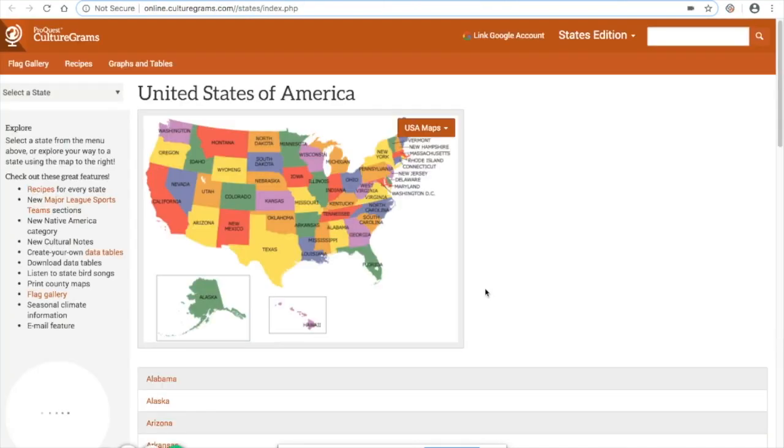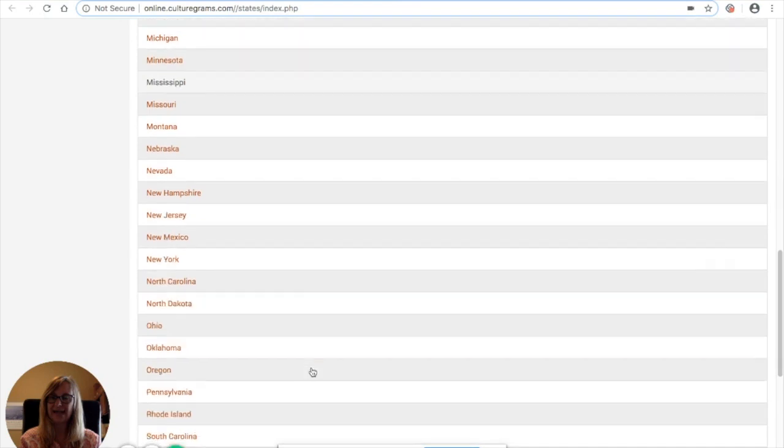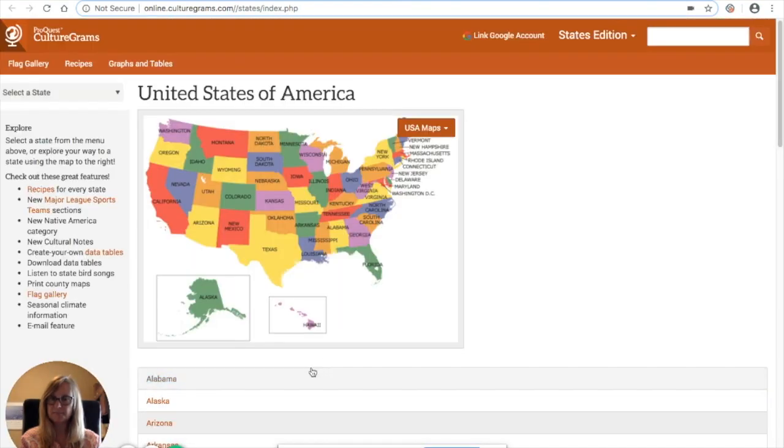Now that's exactly what will happen if you're logging on from school on the district Wi-Fi. The page will just open. Logging in from home, you will be prompted to enter a username and password, so I will include those in the links. From the landing page, there are 3 ways to access information. You can click on any state in the map. You can scroll down and click on any state in the alphabetical listing. Or you can jump directly to flags, recipes, graphs, and tables in the tabs at the top.